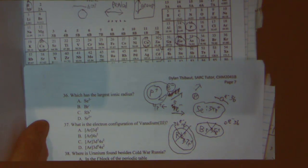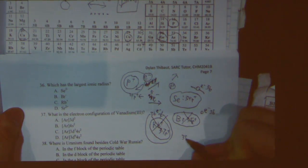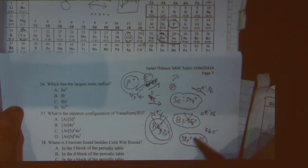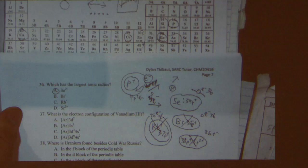The same thing is going to happen to Sr2 plus. When you have Sr2 plus, what's happening is you're taking away 2 electrons from pulling out. So if you have 38 protons in Sr2 plus in the nucleus, you're going to have 36 electrons trying to pull away. Because you have 2 extra protons pulling in versus pulling away, this is going to be even tinier. It's going to go towards the nucleus. This one's also going to be smaller. So Se is going to be the largest. The more electrons, the more negative something's going to be, the larger it's going to be.